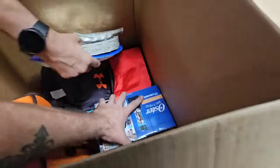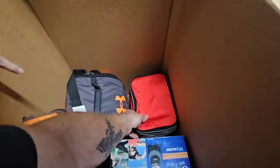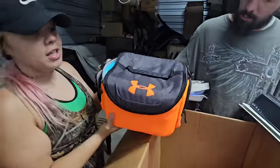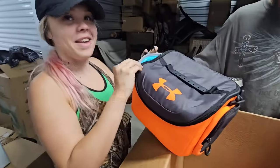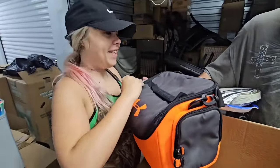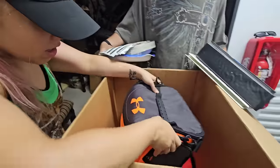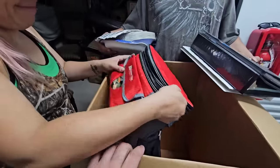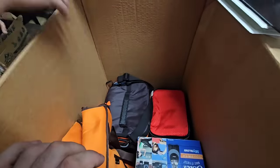Oh, there's an Oster. Oh, nice. Little, Under Armour. Yeah, it's empty. Nice. Yep, it's all coolers. Cute. You like that? On your kayak? Yeah. Yeah? You could take that hunting too. No, nobody'd shoot you. It's bright orange. Cool. And then I think one of those ice bags, freezer bag thing.